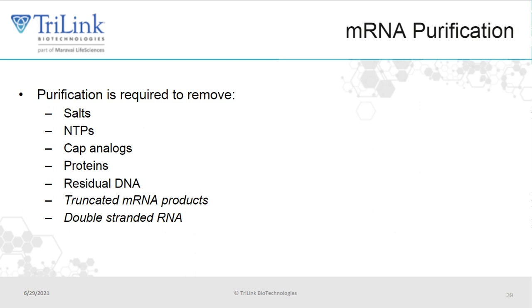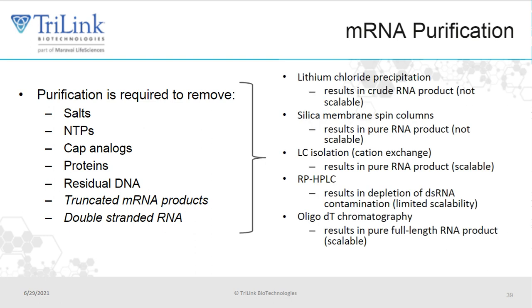An ideal purification process will go one step further and remove any truncated or degraded mRNA fragments and further reduce double-stranded RNA contaminants. Some of the more common purification processes are listed here. There are pros and cons to each method. The first 2 options, lithium chloride precipitation and silica membrane spin column, are not scalable as they both rely on centrifugation or well-controlled vacuum pressure.